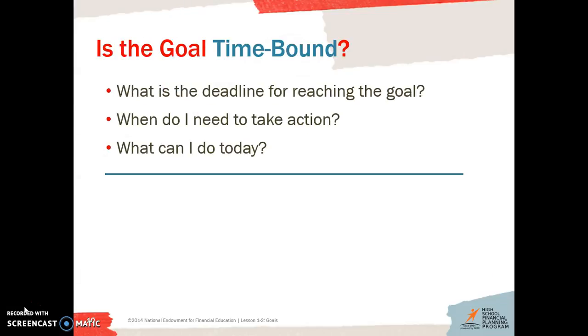And lastly, is this goal time-bound? This one is huge. We don't just want a goal hanging around us for years and years and years. There probably should be some type of a deadline for reaching this goal. When do you need to take action so that you can reach this goal? And what can you do today?